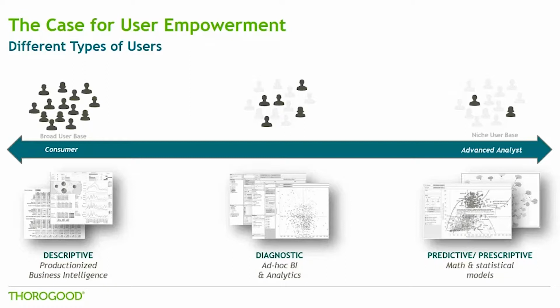And we like to think of this as a continuum, so these aren't discrete buckets. And it's important when thinking about your user empowerment strategy, how you cater for not just these slices of user types, but everything that might fall in between as well. And something that we've seen people place a lot of focus on is both increasing the number of users in each of these buckets, but also starting to shift the user base up the curve a bit.